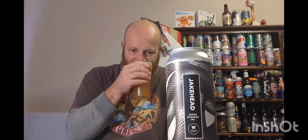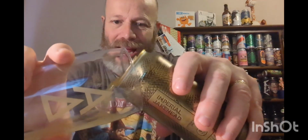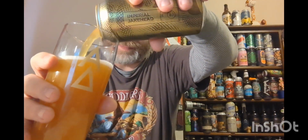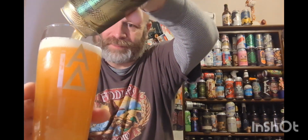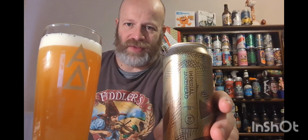It hasn't changed. It's still got them separate tropical notes about it. Smells decent. So let's bring out the big boy. Now I'm not talking about you. And pour it out. I'm so glad I've been able to get hold of this beer. There. Look at that. Beautiful stuff. Yep, sediment's gone in. Let's go with.